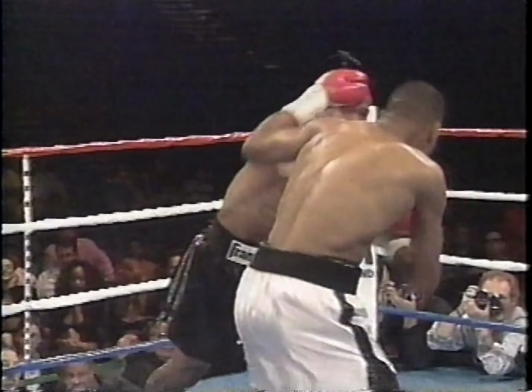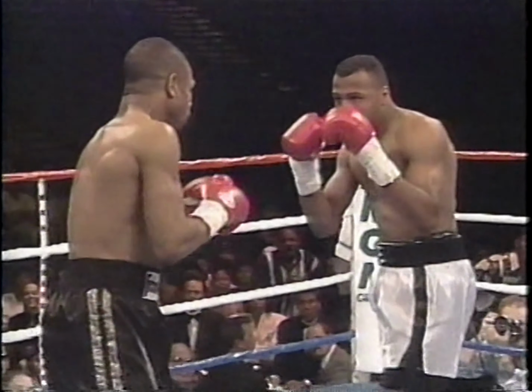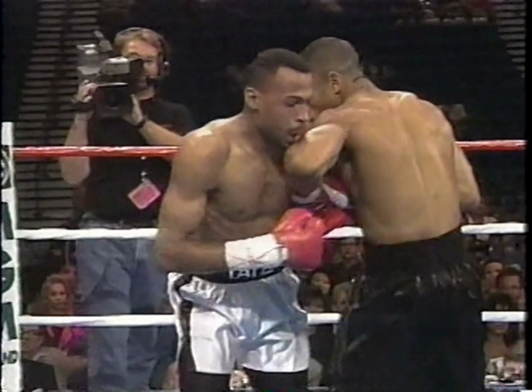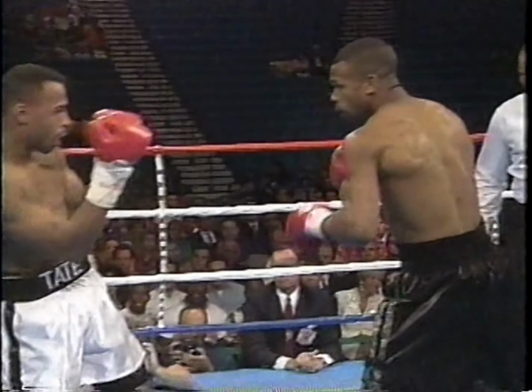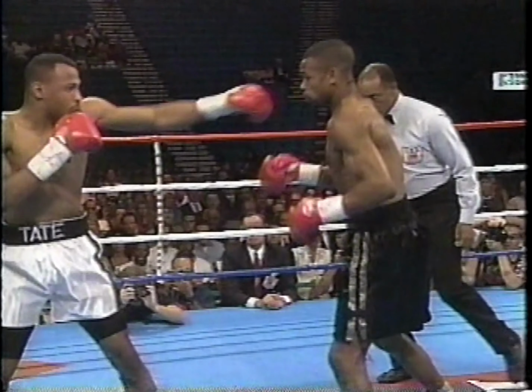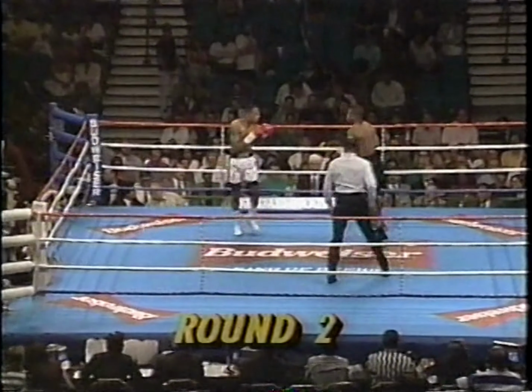Earlier in the round, Roy Jones got in the right hand against Tate and got it in repeatedly, using the jab to set it up. Perfect 1-2 combinations. Then later on in the round, it will be a different weapon. It will be the hooks and the uppercuts by Jones. And what all this does is demonstrate what a good variety of punches Roy Jones has used. Round two underway.